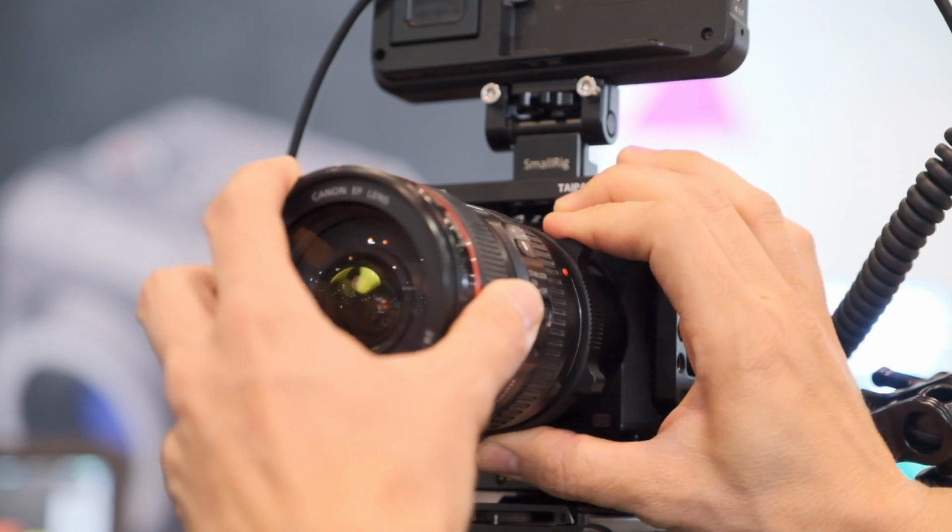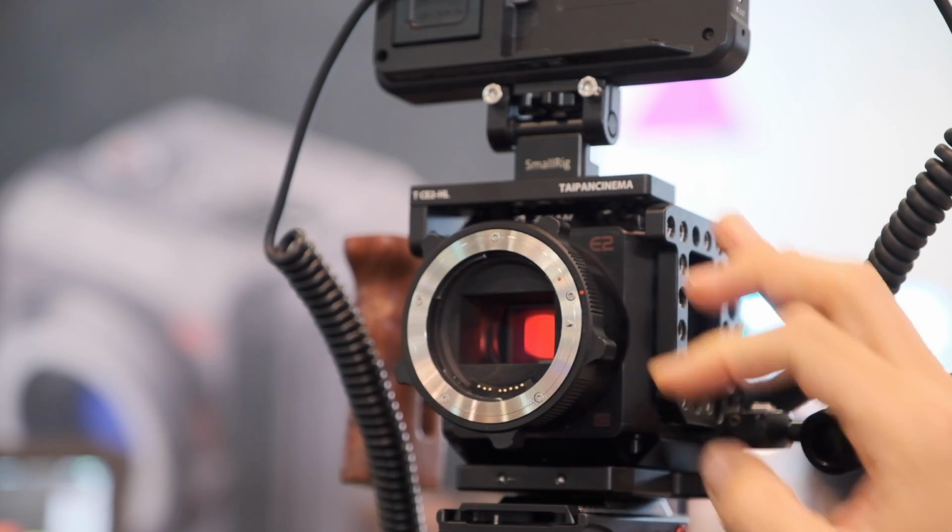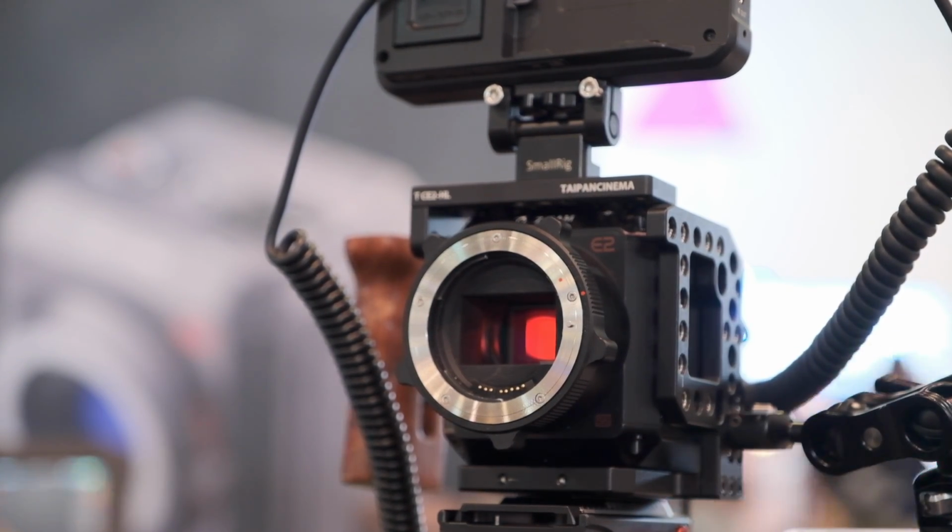This is the new Zcam E2 S6. Affordable 6K shooting is just around the corner.